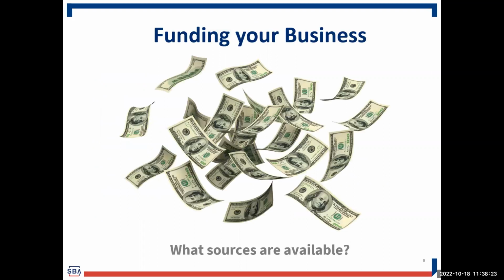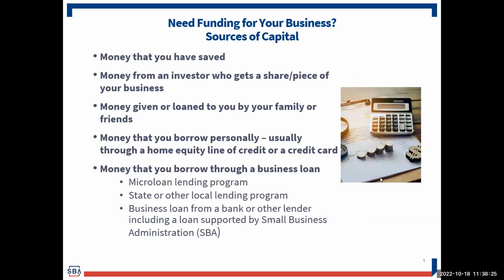So funding your business, what sources are available? When you need to fund your business, most people, when they start their business, their sources of capital is money that they saved, money from an investor who gets a share or piece of your business. So you can ask somebody to come in and take 20% of your business. They will contribute funds to your business. Money given or loaned to you by family or friends. This is very common. So most commonly when people start businesses, they start out with contributions from friends or family or money that they saved.